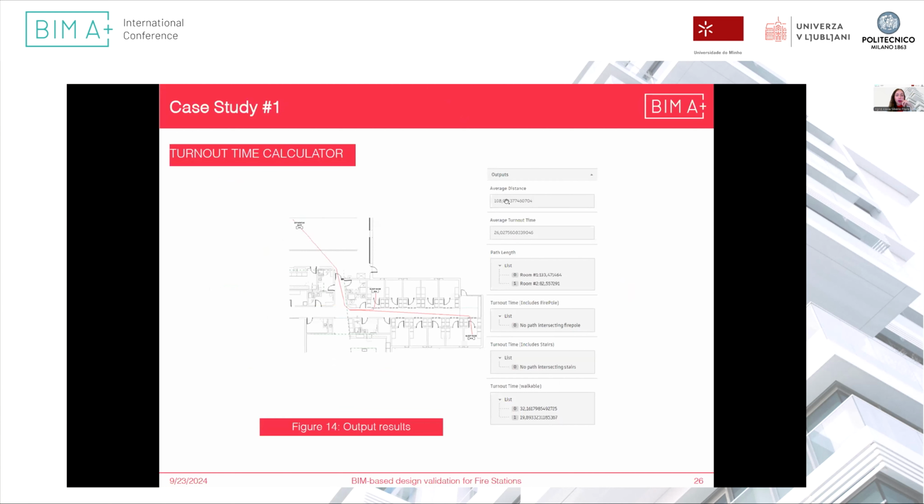And we can see that it calculated the average distance, the average turnout time, and also includes information on whether this path includes a fire pole or stairs. We can see here no path intersecting stairs, and we can see that both paths are walkable.